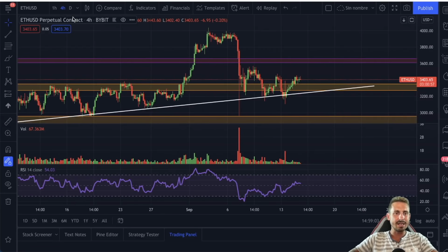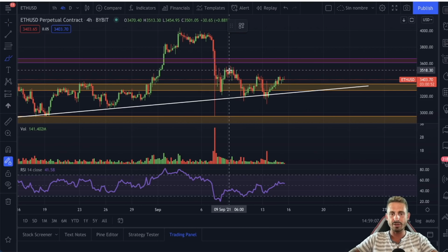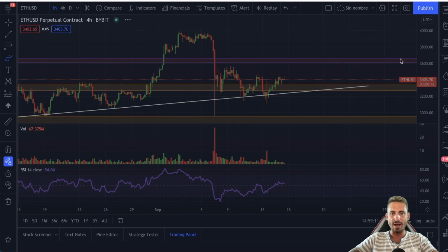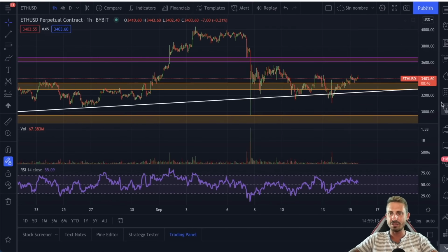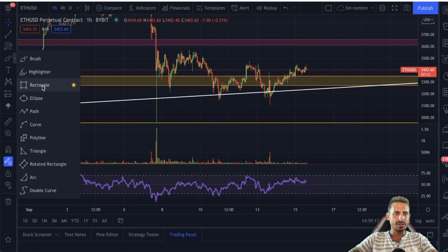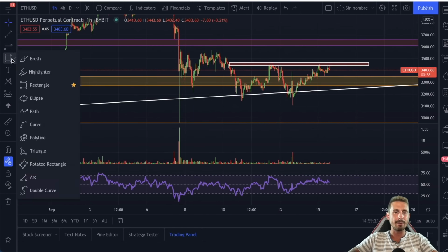Now, I did see some analysts here potentially calling this a double bottom scenario right over there. It is not the most beautiful. If we go to the 1 hourly, I don't see this as a potential double bottom. It's not the most beautiful. So yeah, but we could have a decent pump if we do break this major resistance.